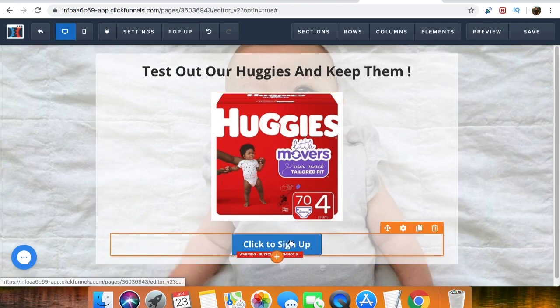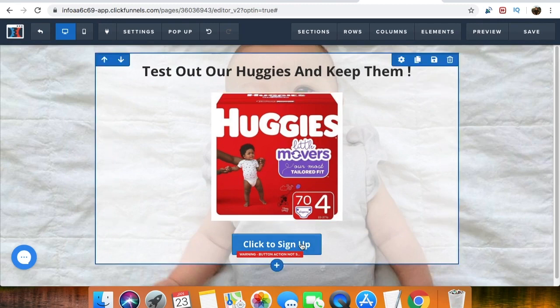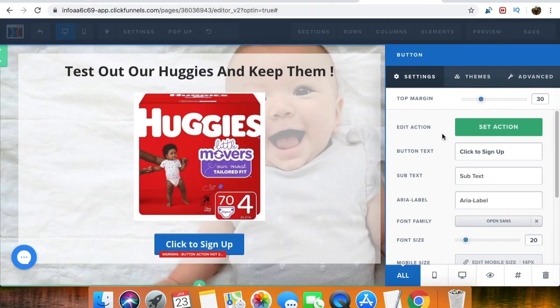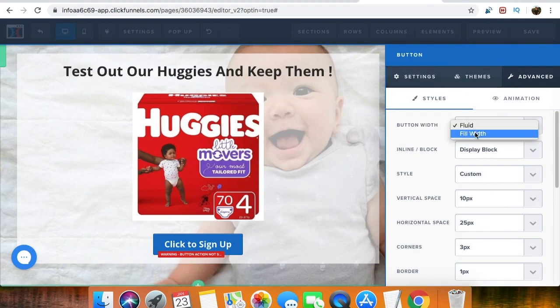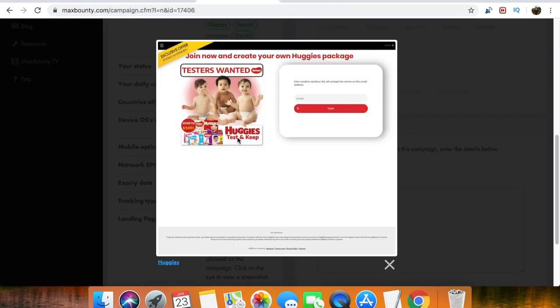This is not the best landing page, but you can really play around with the colors inside ClickFunnels and make a nice landing page. Okay, so this is just really quick. We're gonna go full width. What's the call to action?